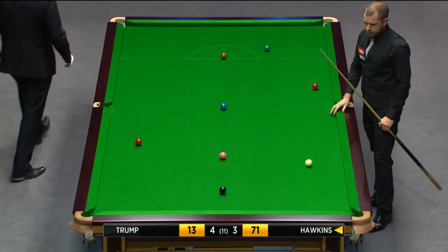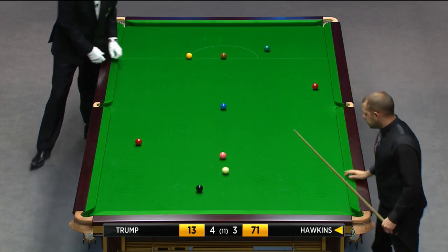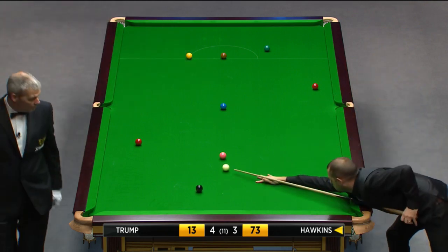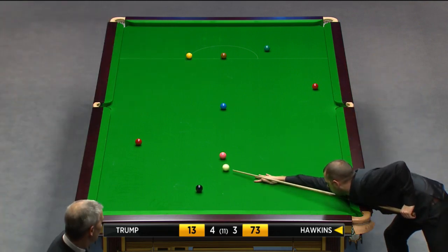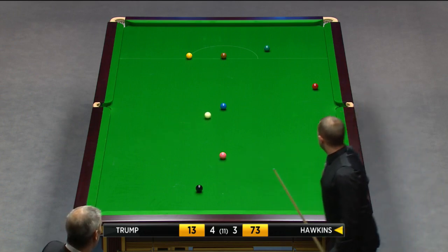I can tell you two other people who'd love a 6-5, Dennis. Ronnie O'Sullivan and Stuart Bingham. I want to see both of these two players go through the mill, make as much out of themselves. 73. Great double.